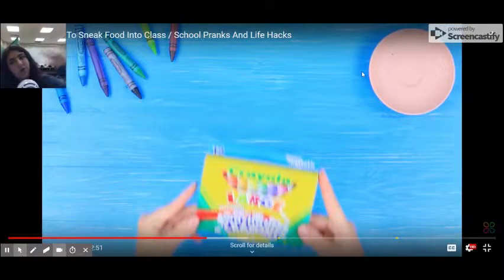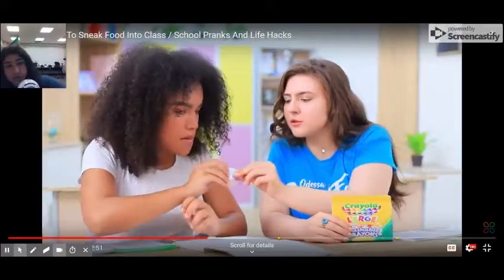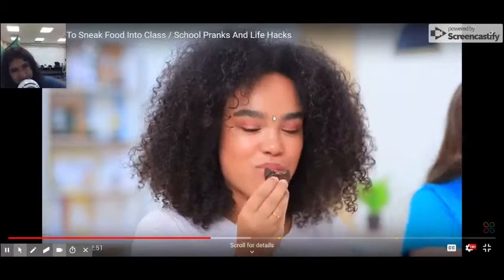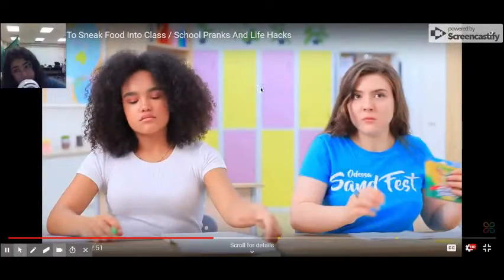Okay, first of all, so much crafting involved here. Second of all, no one's going to notice that you don't have crayons in your crayon box. You have Oreos wrapped in tinfoil. No one's going to question why the crayons are suddenly round and wrapped in tinfoil. Because I would certainly question that. This one box of crayons has enough cookies to last us a whole day. Great idea! Wow, a whole day. Especially with all the other snacks you have. Yeah. Cray Oreos taste way better than regular Oreos. Did you just say Cray Oreos? No. Stop.